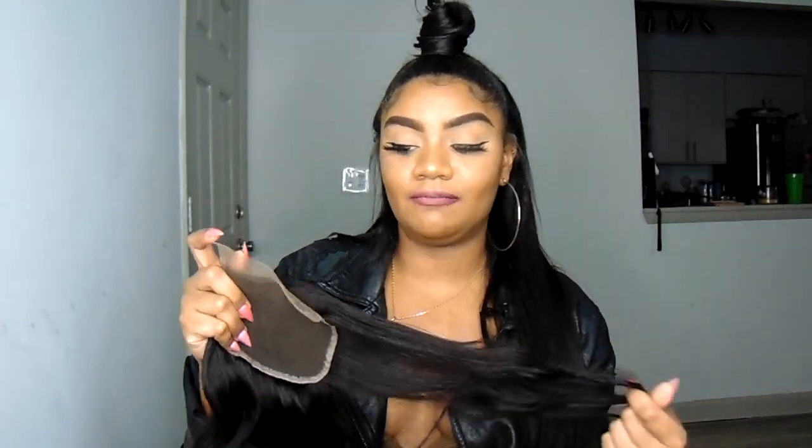I am obsessed with this closure, y'all. I don't do closures, I've never done closures. I've always done either frontals or just my regular hair. So this is my first time doing a real closure, and I'm really hyped about this. I don't know how closures really look, so I don't know if I should be impressed, but I'm really impressed. It's really big, I didn't think it was going to be this big. The net isn't silky see-through, but I definitely feel like it's really good quality.